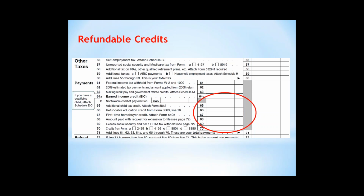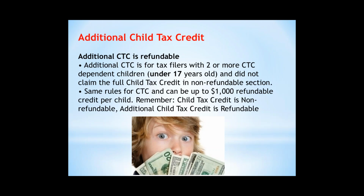So this is where we end up with payments. This is the best section, my favorite section of the tax return, because we're going through not only what people had withheld from their paychecks to offset any of the tax that they owe, but it also covers some of those refundable credits. And that's the meat and potatoes. That's really what we like to see. We like to see these amounts high.